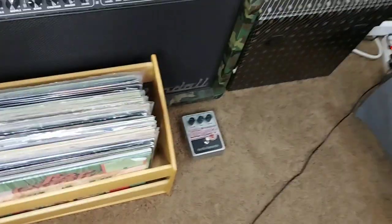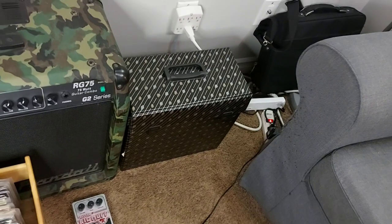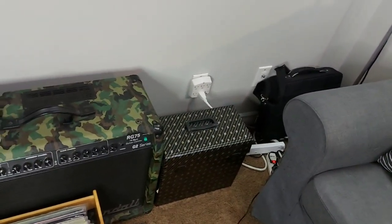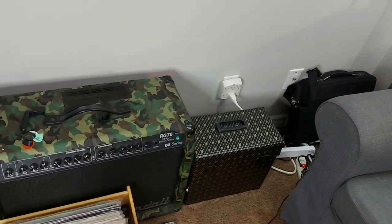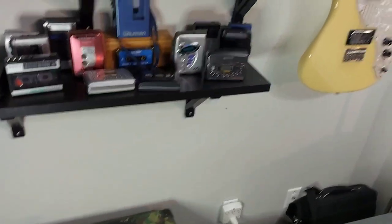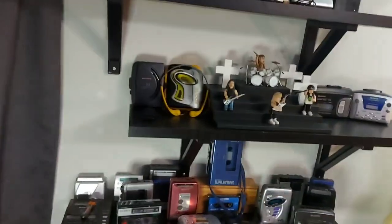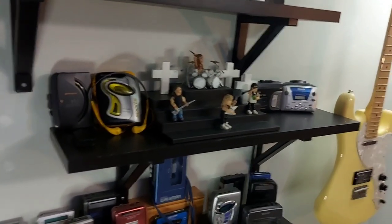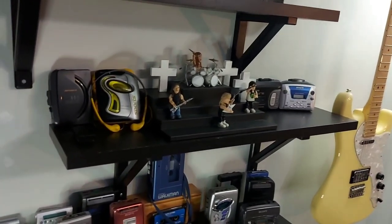Of course, you need a Big Muff. That isn't hooked up at the moment. A classic vinyl carrying case that I've used to house a lot of my valuable vinyl, but now it holds all my inner sleeves, outer sleeves, things like that. And that's it for this side of the room. We're going to go to the main event right away, which is my stereo setup.